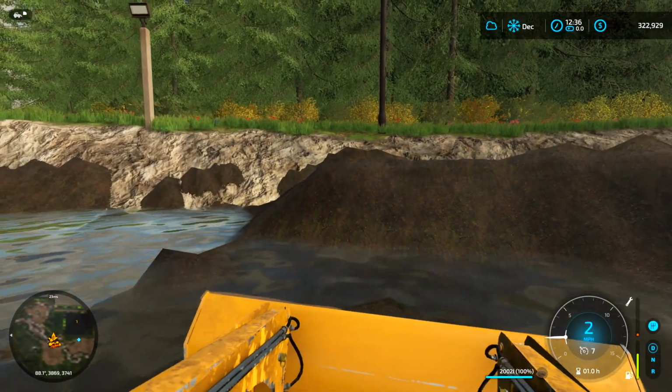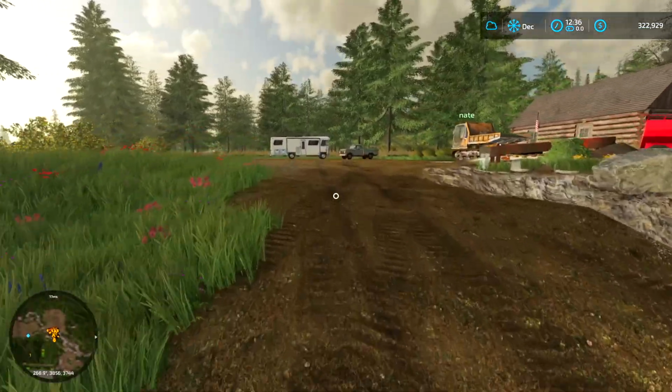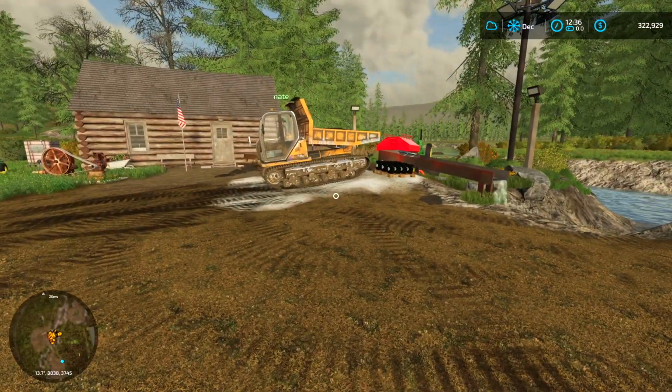I'm perfectly fine right where I'm sitting. Okay, we have some money in our bank account. I feel like we could expand this thing a little faster, but we've got to get another skid loader or an excavator or something to expand this thing faster, because we've got a lot of cash right now.